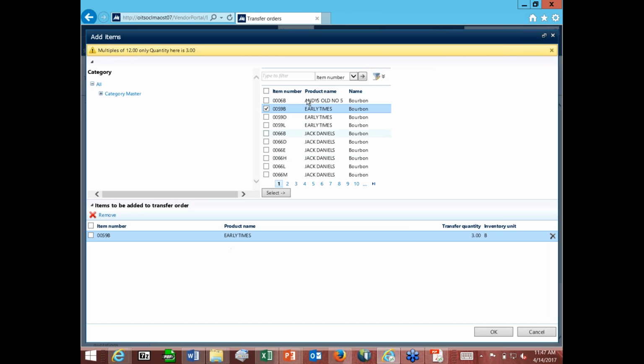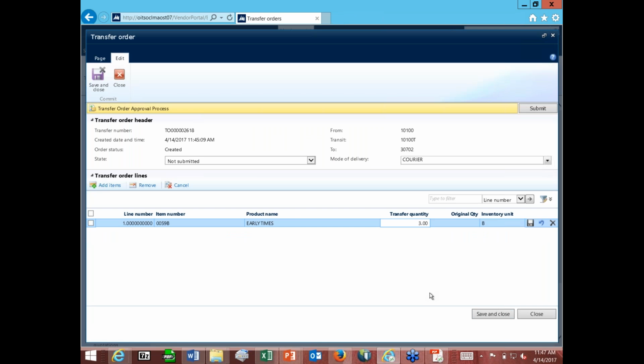So same as I put this item in, you can click in the filter or select from the list and add as many more items as you wish and edit their quantities. After we are done with that, we click OK, and this will take us to the transfer order screen, and we see the item in the transfer order lines. So that is the item, and we have the 3 bottles. From here, if you are ready to submit the transfer order, you can click on the submit button. If not, you can save and close.